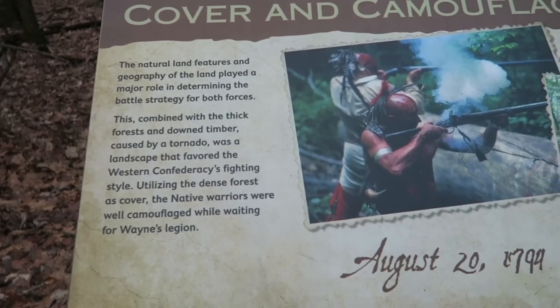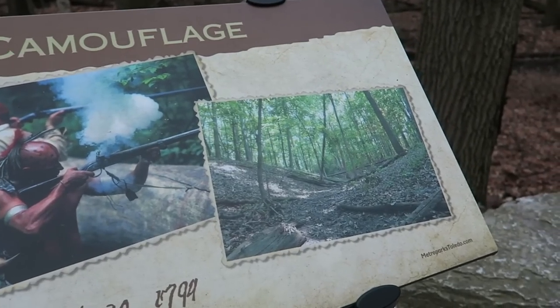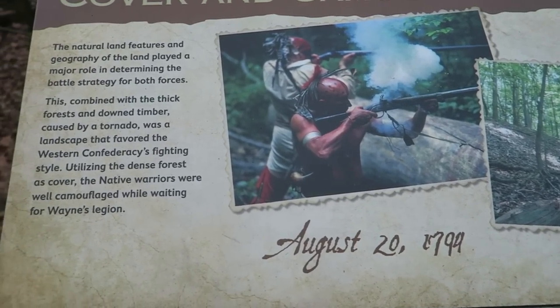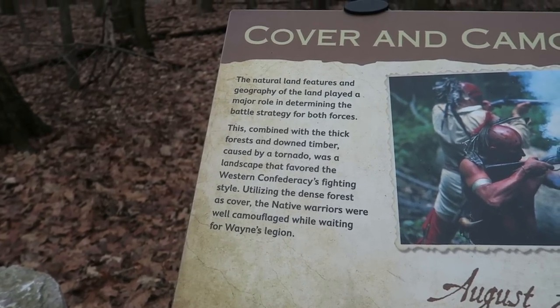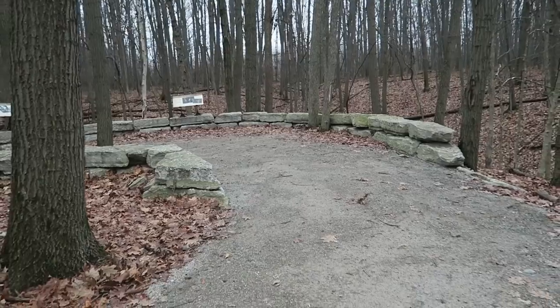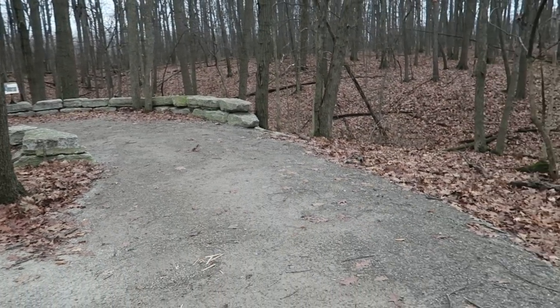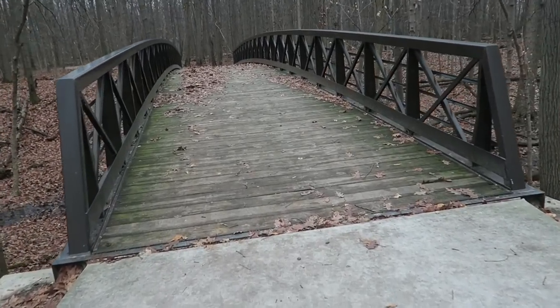And so you can see here that part of the battle did occur, at least in the woods here, and some odd events, a random tornado going through the area, actually helped out the Native American forces. A very interesting bridge has been erected here. This is kind of cool.